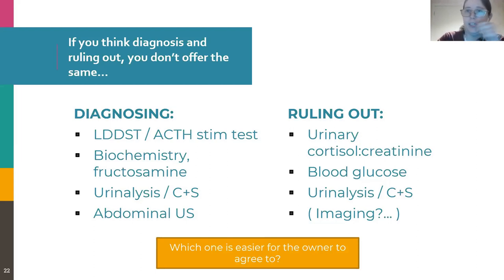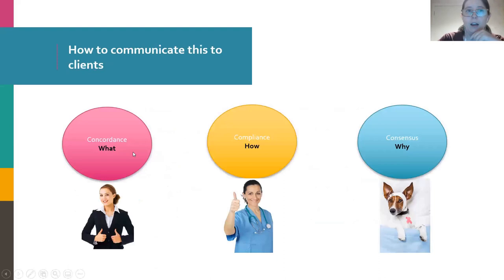So we've done this little exercise here. How do you actually communicate with the client? Because this is a thought process that you did, and you, with your professional skills and competence and knowledge, know that for these differentials, you have certain tests that you use to rule them out. But now you need to explain this to the owner, right? And get them to agree.